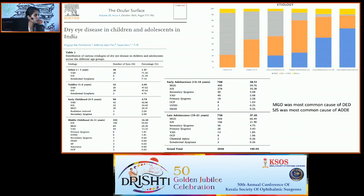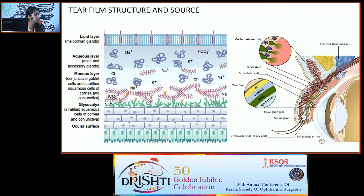Also interesting that we also see this amongst children. So it's not that it's rare, but you generally have the more severe forms. But MGD was something we saw much more towards the adolescents. So all these things have been something we need to keep in mind when we are looking.